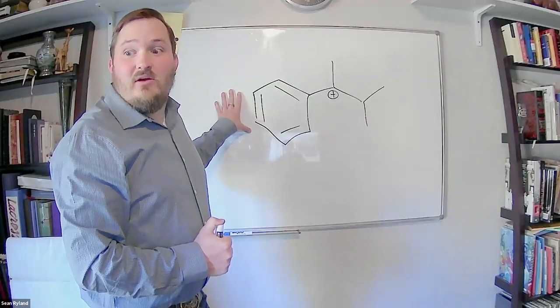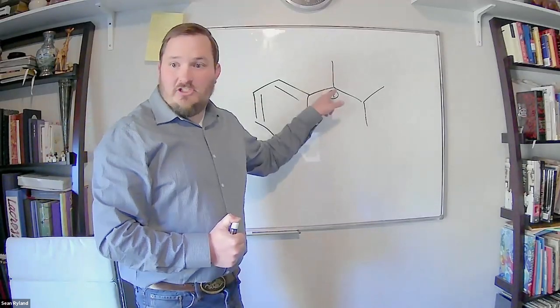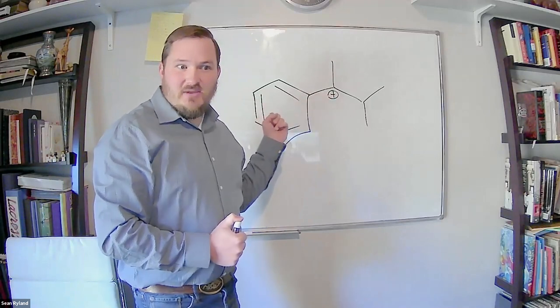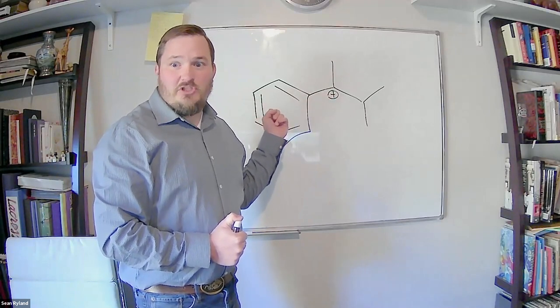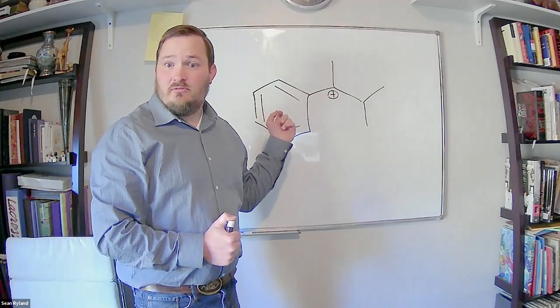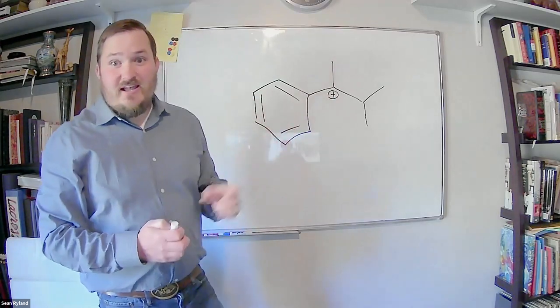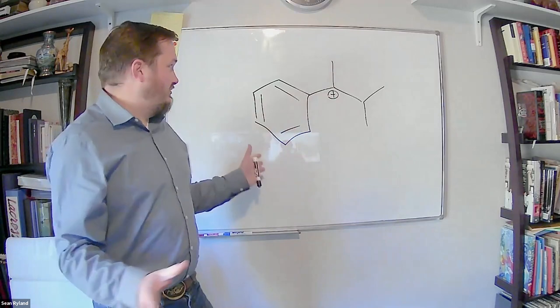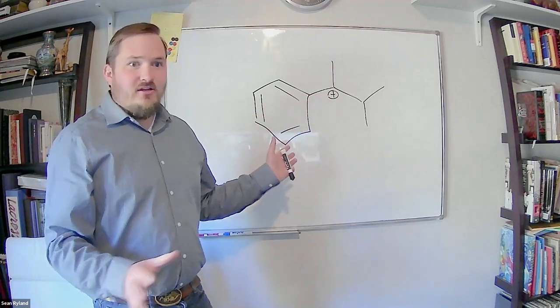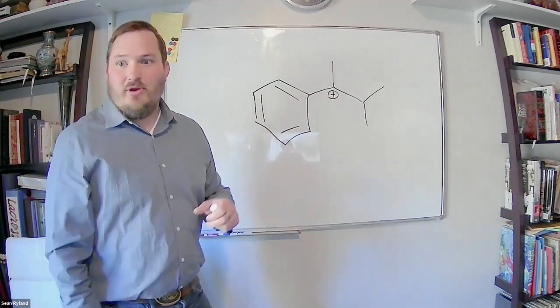Isn't this like your example with resonance? This is like the example with resonance. It's already got resonance, right? We've got a positive charge that's on a tertiary carbon that also can resonate with the benzene ring, which means there's really no way we can make this more stable. So at this point, if you recognize that it's already tertiary and has resonance, there's basically nothing that's going to be able to make this more stable. So we can just say, not going to rearrange.